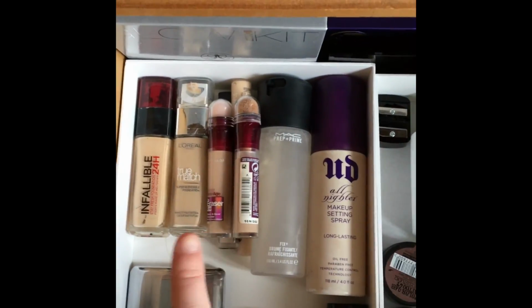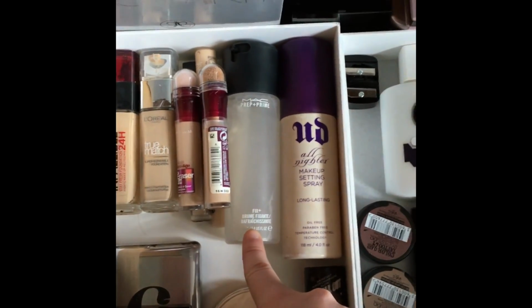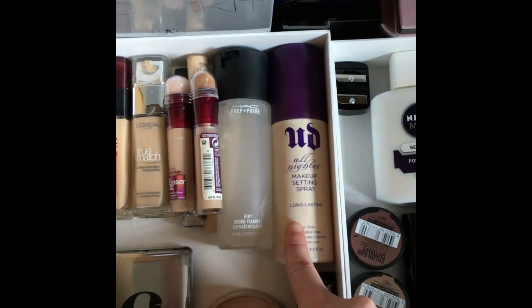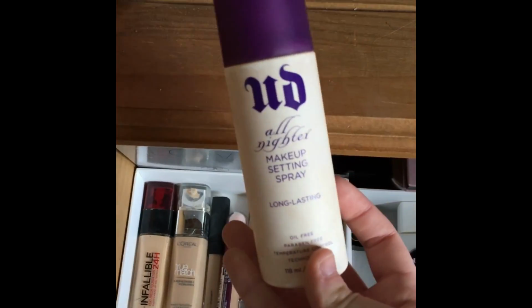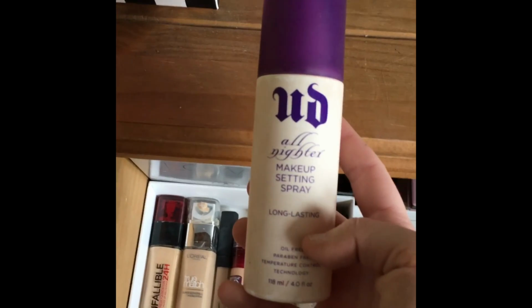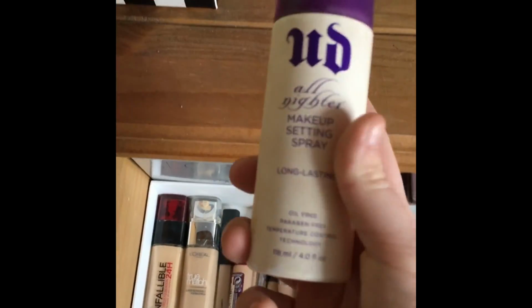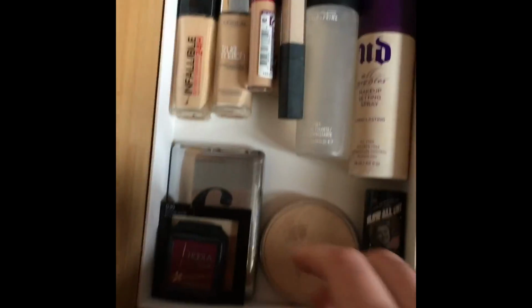Then moving on from this section, I'm going to move on to these. I just have the MAC Prep and Prime Fix Plus, and I have the Urban Decay All Night Setting Spray. This has basically run out. I don't know why I've still got it in my drawer, to be honest, but I just feel like there is a tiny bit left. I do really like this, but I way prefer the MAC one. So yeah, I definitely recommend this, but I also really recommend the MAC Fix Plus because you can also use it as a primer.